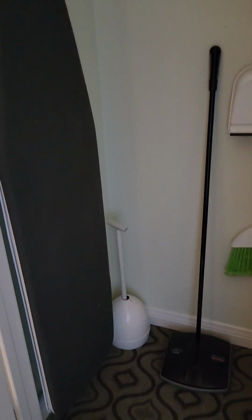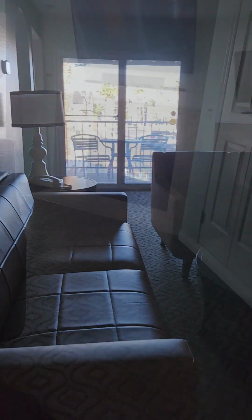We have our ironing board and iron. The extra bedding was already in the closet. There was a broom in there. The gas fireplace was easy to turn on. We just turned the knob.